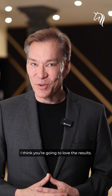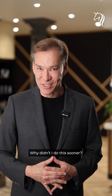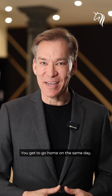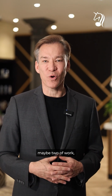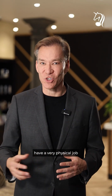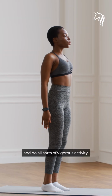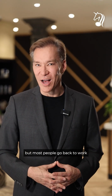I think you're going to love the results. Most patients after a breast reduction tell me, why didn't I do this sooner? The surgery itself takes an hour and a half. You get to go home the same day, and most patients are going to take 1 week, maybe 2 off work, depending on whether you have a very physical job or not. To go back to the gym and jump around and do all sorts of vigorous activity, you might want to take 4 to 6 weeks, but most people go back to work after a week.